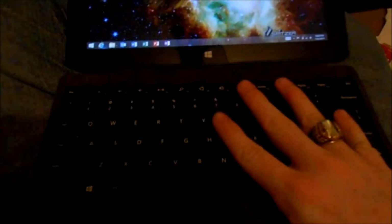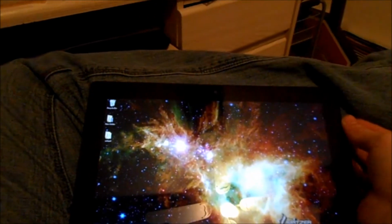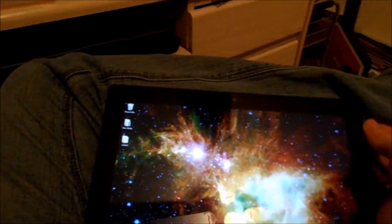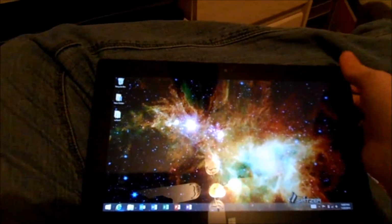And I have a keyboard attached. Right here I have a USB for my mouse, and I use just a Microsoft mouse. I'm not really sure what type it is, but if you look at my Christmas video, it's somewhere in there. So that's that. I absolutely love this thing. Great little piece of technology. Let's go ahead and move on to phones.